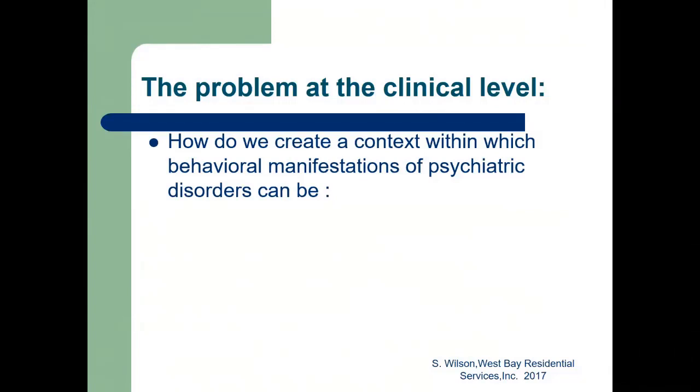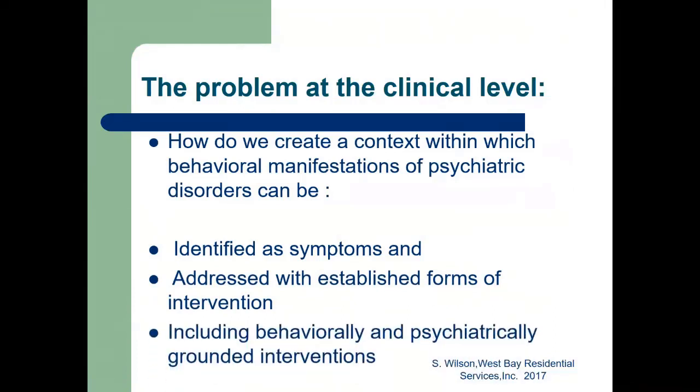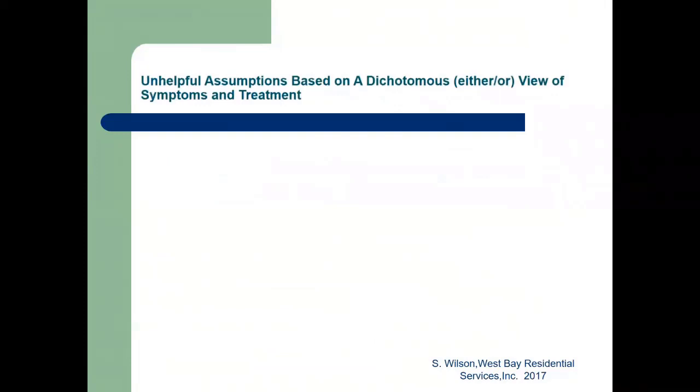How do we create a context within which behavioral manifestations of psychiatric disorders can be identified as symptoms and addressed with established forms of intervention, including behaviorally and psychiatrically grounded interventions? I think, and I still see this, maybe it's getting a little bit better. I do my best to make it get better. There are some really unhelpful assumptions that have been created based on a dichotomous, and it's really a false dichotomy, I think, either-or view of symptoms and treatment.